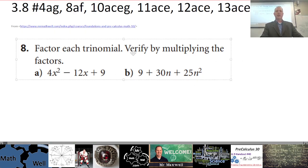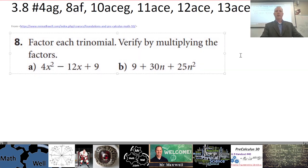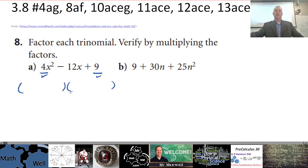So factor each trinomial, verifying by multiplying the factors. Okay. So again, what we're looking at is the possibility that this may be a perfect square trinomial. So we look at the first term and the last term, and those are perfect squares, yes and yes. So what are those perfect squares? Well, 2x is the square root of 4x squared. So 2x goes here and here, and the square root of 9 is 3. So we'll put 3 there and there.